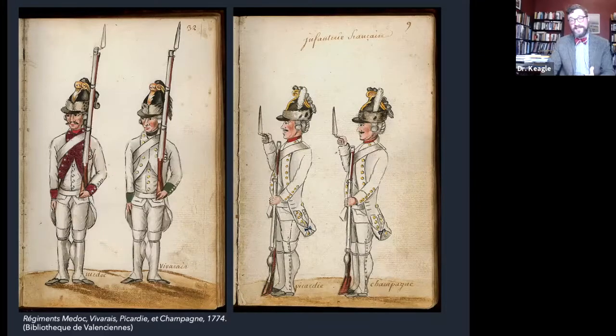In 1776, we see the appointment of the Comte Saint-Germain as the Minister of War for France, who himself is kind of a microcosm of the international world of soldiering in the 18th century.